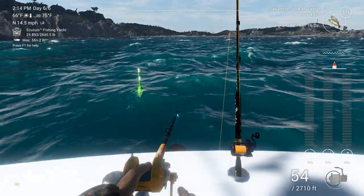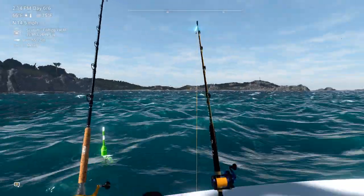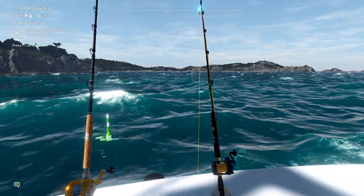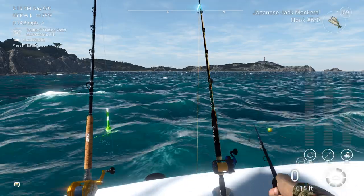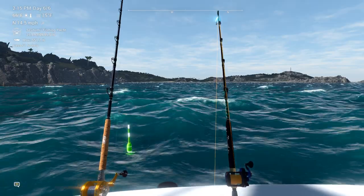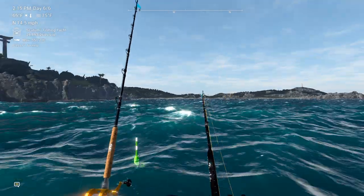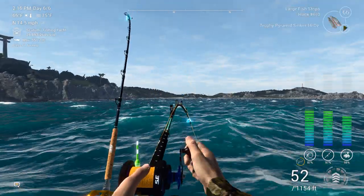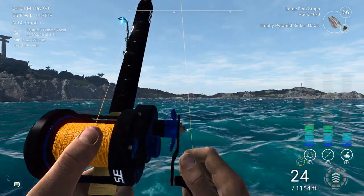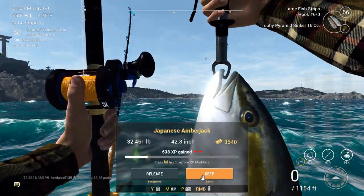Well, Japanese Amberjack definitely went for it. Let's see what we got. Which one is it? Same one? Nope, different one. Oh, both of them. My God, this is a good spot. Alright, let's see what we got here, guys. Definitely a Japanese Amberjack spot.